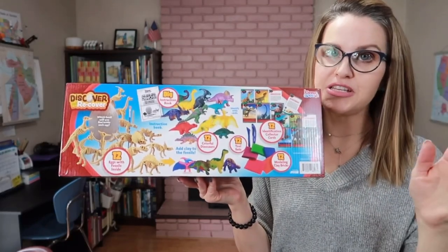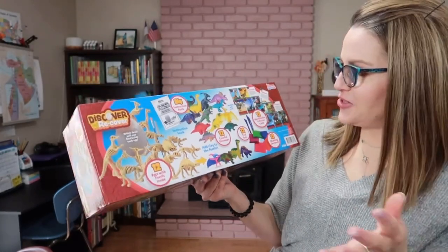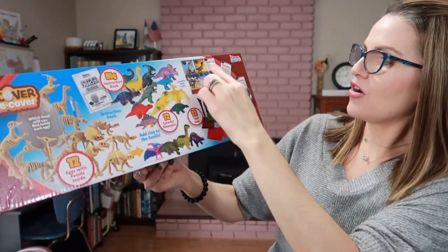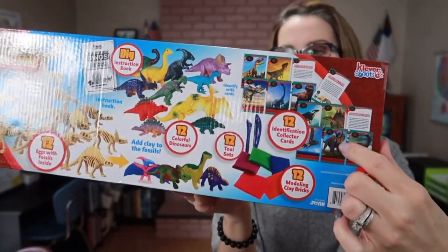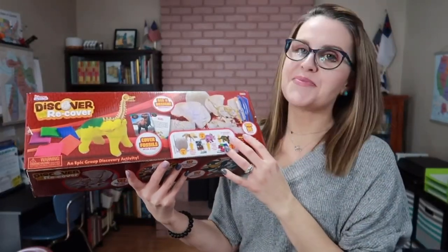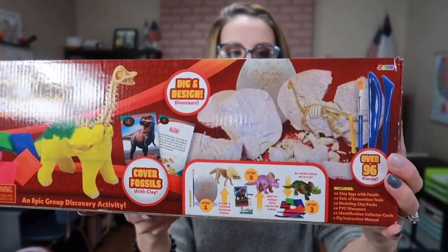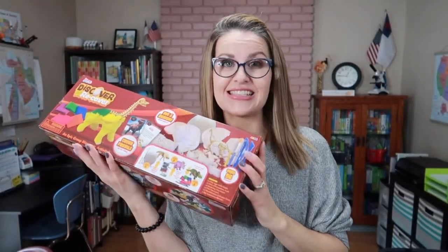Now it's not gonna look perfect, you guys, but we literally get to cover them with the clay and make the form and shape of the dinosaur. And so here are the pieces of clay. It comes with some tools. And then it also comes with 12 different collector cards of the actual dinosaurs that we dig up. So this is what it looks like here on the back. So I thought that he would love this. You guys, this is days of fun, days and days and days of fun. So I'm excited to see how he likes that.